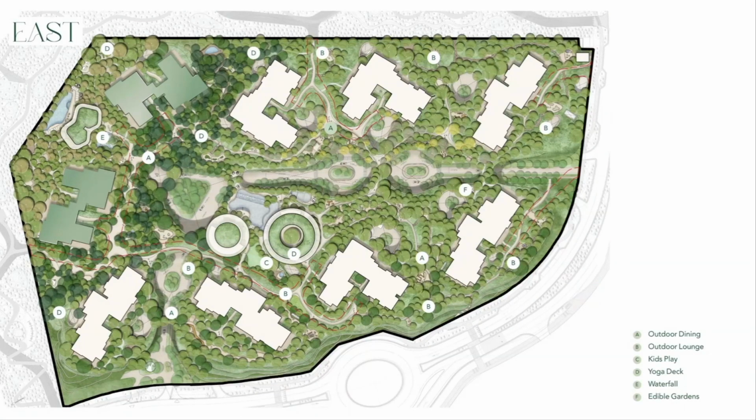We've opened up the heart of the development, maximizing the amount of greenery in the heart of it, and again reintroducing these resort-style pools and amenities with the social and active pavilion, and again reprogramming the buffer to create that integration with the forest as a whole.